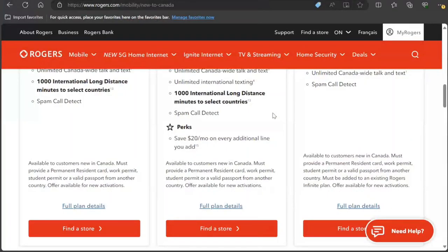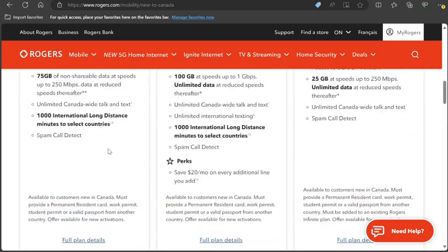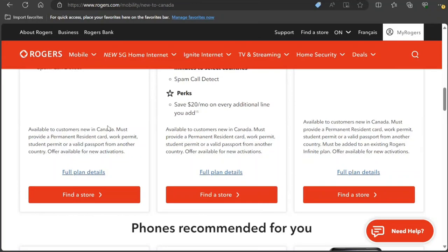See, this is just an example. I'm showing Rogers' site. Of course, you can check any provider you want to buy a SIM from, on their website for requirements. See, like newcomer plans, I am seeing like 5G mobile 75. And you know, must provide permanent resident card, work permit, study permit, or valid passport from another country. Okay, so this is very important. That means just with a valid passport also you can get it.